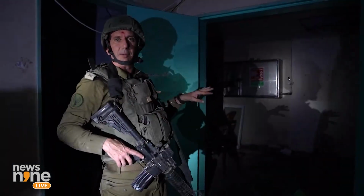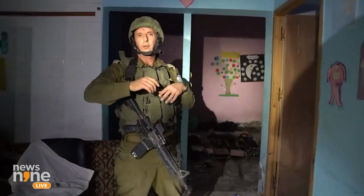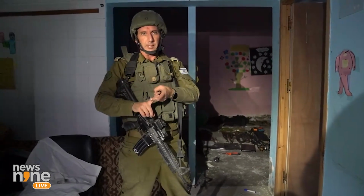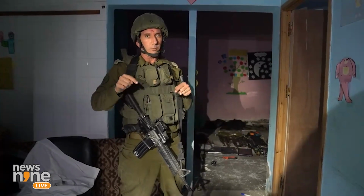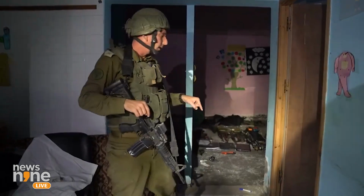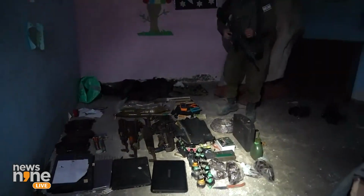We are now in the area of the basement of the hospital. I want to show you a room where we found all the gear, the operational gear of Hamas. Hamas is using hospitals, like we showed the evidence in Shifa Hospital. In other hospitals, we are now seeing it live in Rantisi Hospital. An operation still conducting right now. Look at what Hamas is holding inside the hospital. I want you to understand.